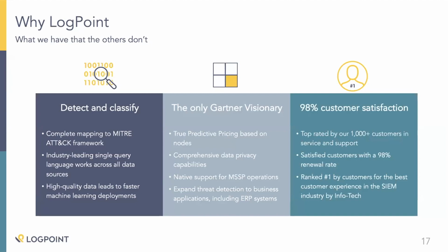But don't just take my word for it. We've also been recognized by third parties such as Gartner. And in fact, this year, they've named LogPoint the only visionary. And this is based, in addition to our products and technology, on the fact that we have true predictive pricing, which is based on the number of nodes rather than the amount of data. So you always know how much you're going to pay. Our comprehensive data privacy capabilities always keep personal data safe. Our native support for MSSP operations means we always make sure our partners have the tools they need to serve their customers. And with LogPoint, you can also expand your threat detection to business applications, including ERP systems. So again, that whole idea, you can monitor your entire system.